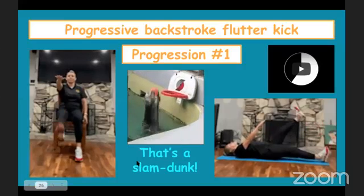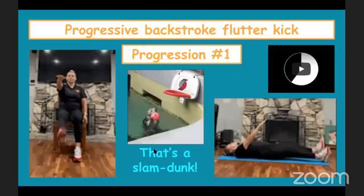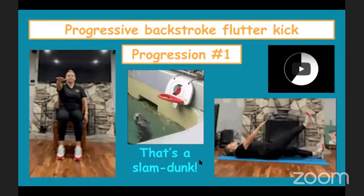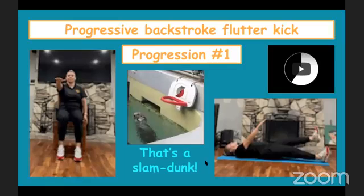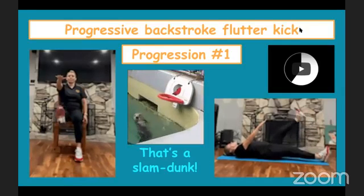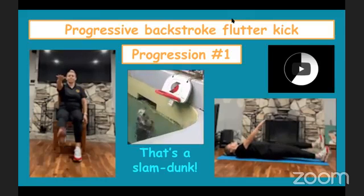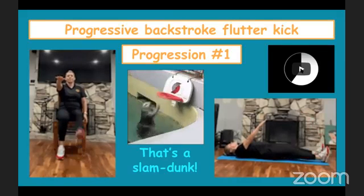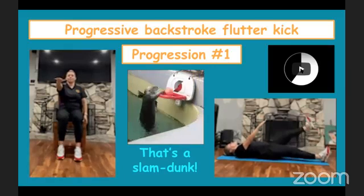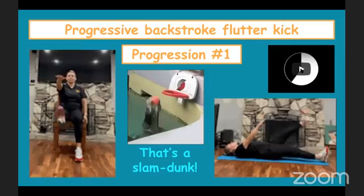Okay, guys, now for the progressive activity. So we are going to incorporate our backstroke flutter kick. And for that, you can either lie down on a mat or sit on a chair. Either way, for 30 seconds, we are going to raise our leg on a 1-2 count. And if you are doing it sitting down, you can assist your legs by pulling them with your arms, or you can just raise your arms up to your shoulders again.